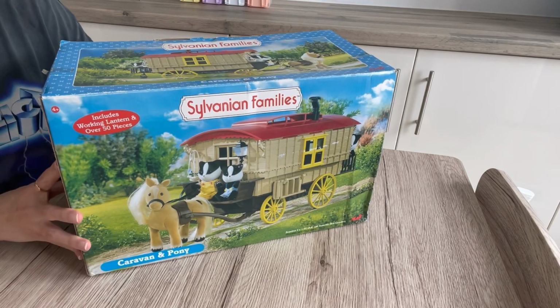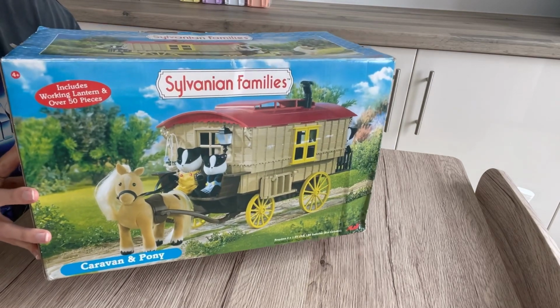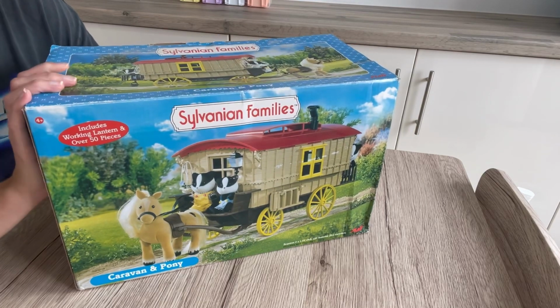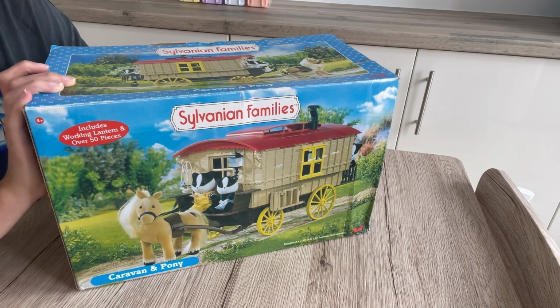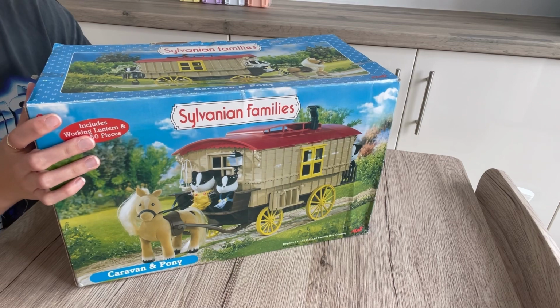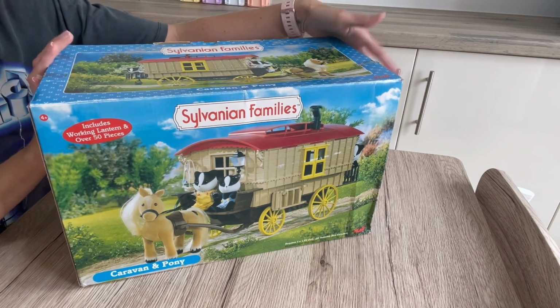Today we are going to be having a look at the Sylvanian Families Caravan and Pony. This is an older set. This was one of the sets that I had back from when I was little and recently rediscovered when we were clearing out the family home to sell it. So it's now in my home.